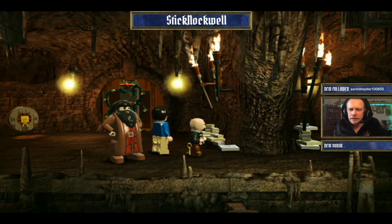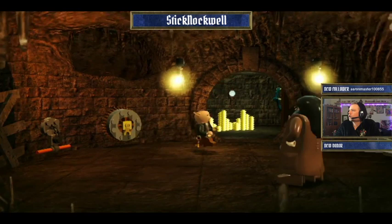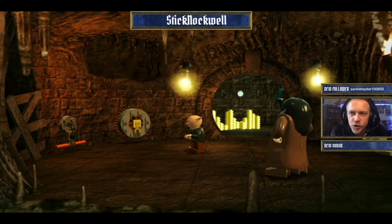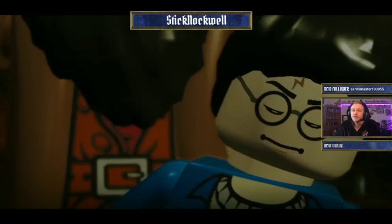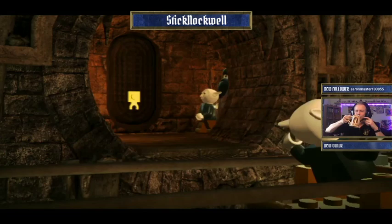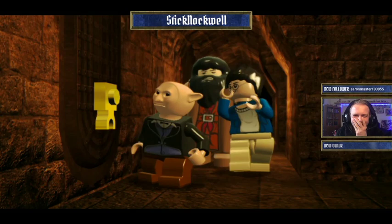Harry Potter. Yes. Use the key. Cha-ching! Jackpot. Oh, poor little Harry Potter had nothing. And then he had piles and piles of Lego. Ooh, gold. Look, they just found a secret party room in Gringotts.